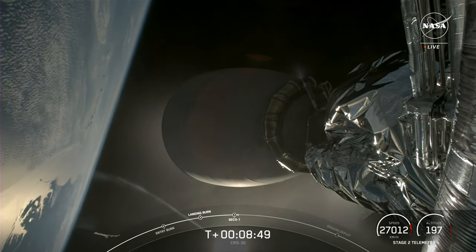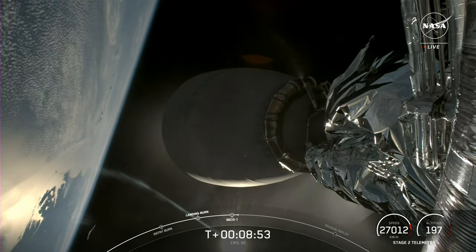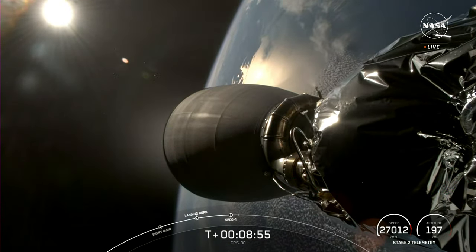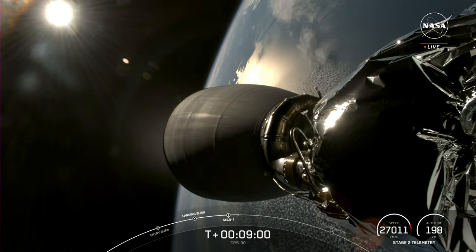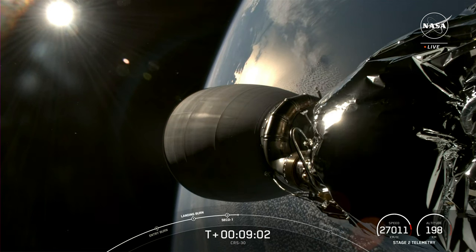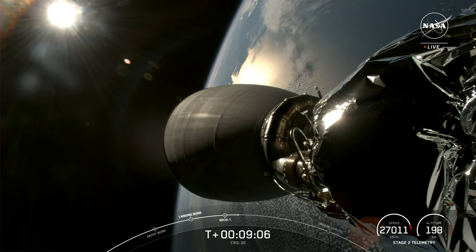Waiting for confirmation of a good orbital insertion. Nominal orbit insertion. There is that confirmation of good orbit. It looks like we are on track for Dragon separation in just a few minutes, just before the T plus 12 minute mark. It has been a great launch so far.